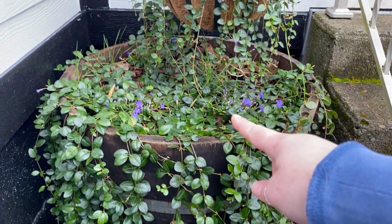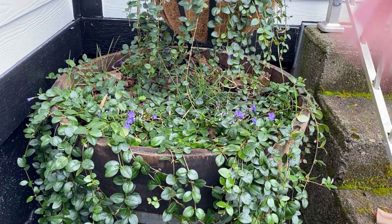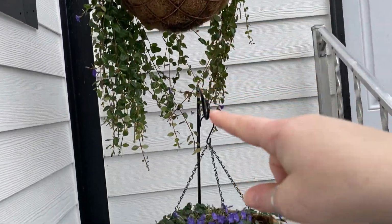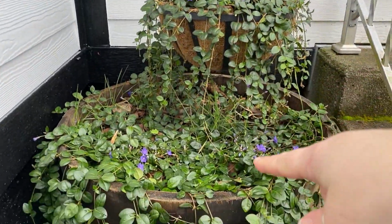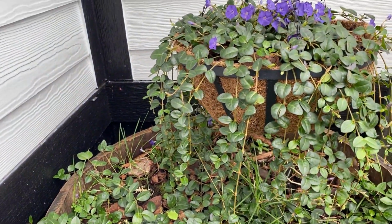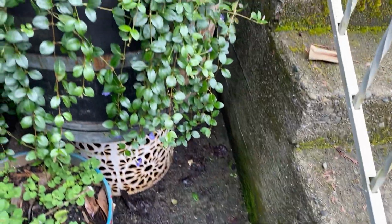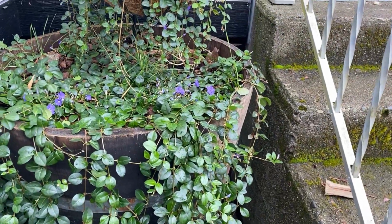Anyway, this is sorcerer's ivy, or we call it sorcerer's vine, and it's so hardy. We just built a trellis system so it can grow from there, plant itself there, plant itself there, and we'll cut it back, you know, at random. I want it to be able to touch the bottom here. I love it.